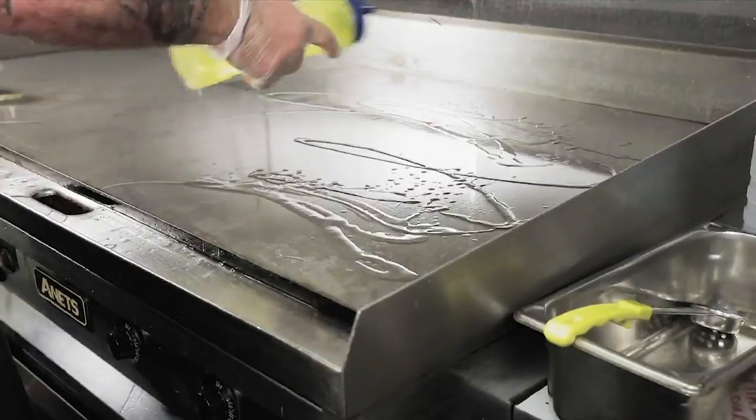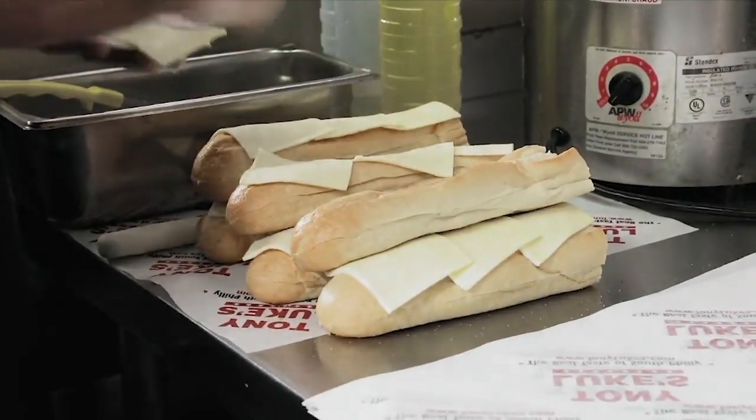Down to South Philadelphia, because if you're coming to Philadelphia... When I was out in California this week, everyone asked me, where are you from? I said, Philly. The first thing they said was, oh, Philly cheesesteak? I said, oh, you know it. Well, if you're talking Philly cheesesteak in Philadelphia, you're talking Tony Luke's.